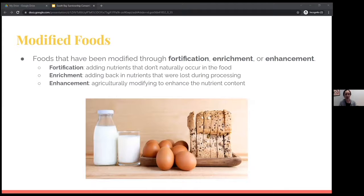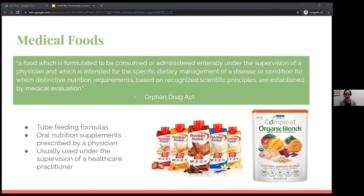So next, I'm going to talk about the two categories that are no longer considered functional foods, but you might still encounter them a lot when we're just referring to food as medicine. So I wanted to make sure to touch on these items just so you're kind of familiar with them. The first is medical foods.